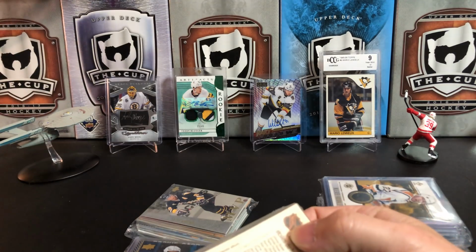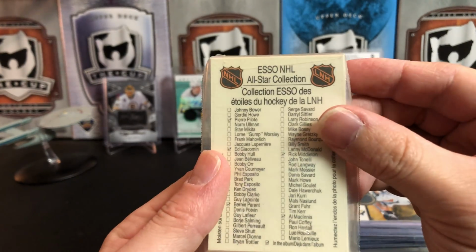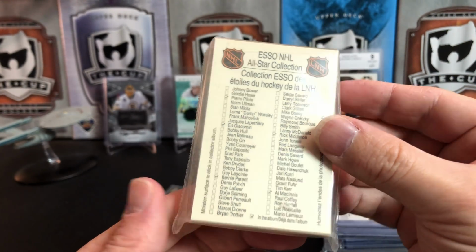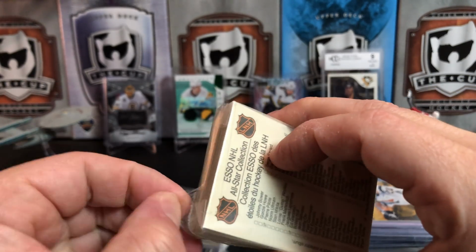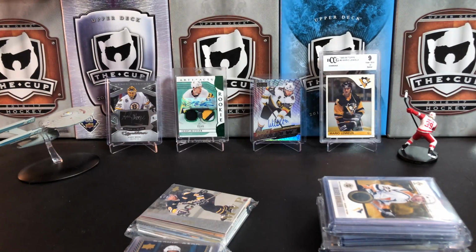So let's see what we got here. Looks like a really great mixture of stuff. What are these? The SO NHL All-Star Collection. Let's open this guy up. A little bit of tape there. We're going to cut this.